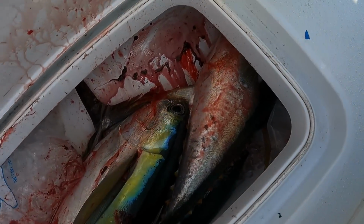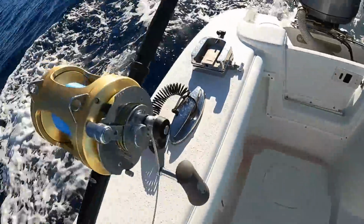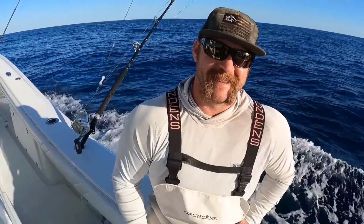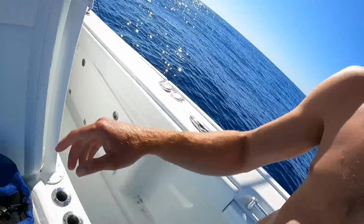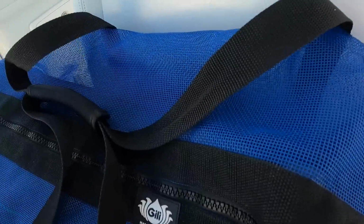All right, we got them. We're gonna add ice to these guys in the lull in the action. All right, we got those fish. We got some tunas, but now we got this stuff. Got a new bag, my ghillie bag. Work a lot better if I use two hands.